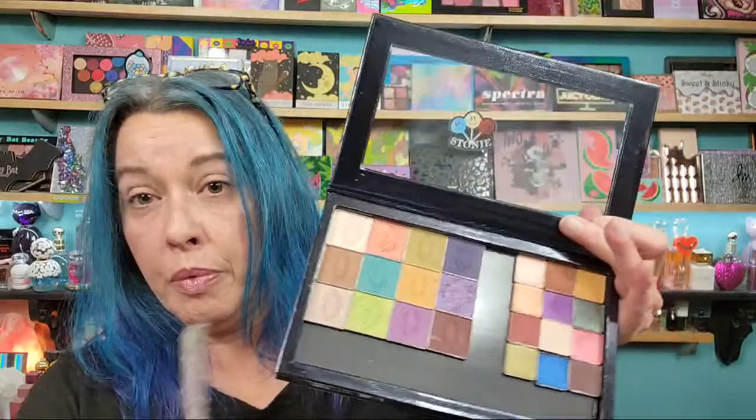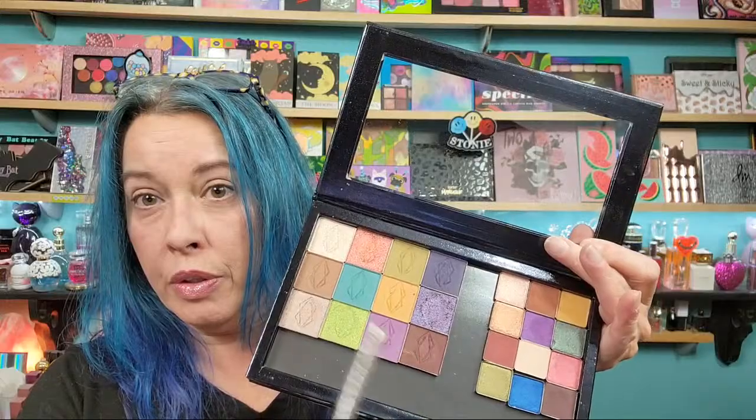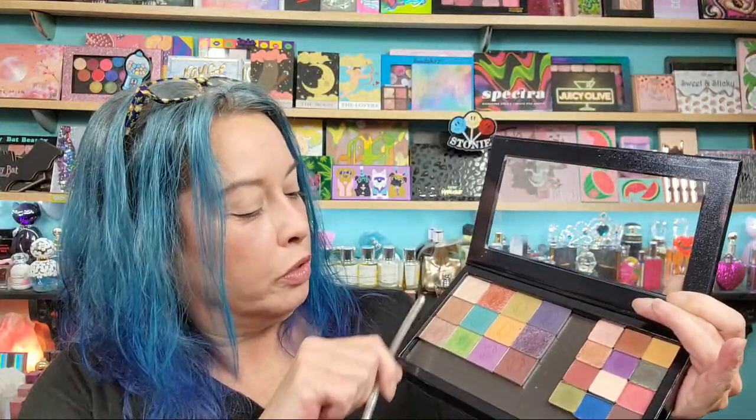Shit, I already used most of this palette. All right, I didn't use the brown in here, so we could do a kind of mellower look, I guess. I'm going to use this one, and probably this one in the crease. And then this on the lid. Maybe that inner corner on the lid. Trying to do a neutral look.